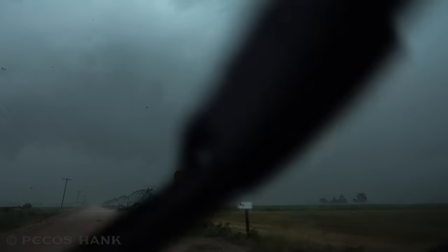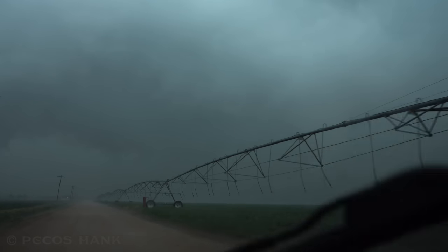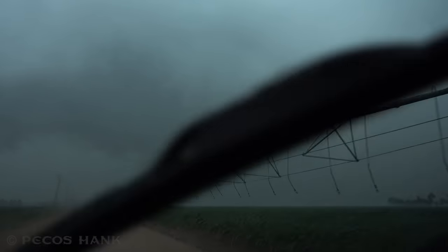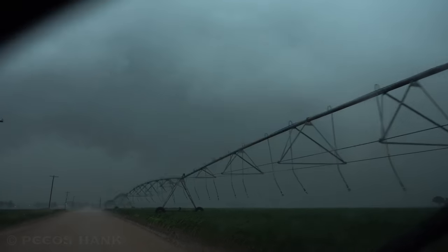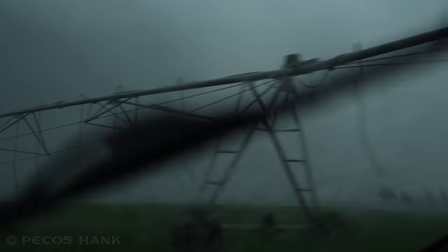Wrapped in the severe wind and hail, a funnel cloud began to descend, strategically positioned behind this irrigation structure. Does this thing ever end? Perfect.